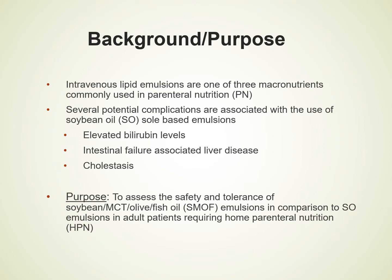There are currently several different FDA-approved formulations for intravenous lipid emulsions available in the United States that differ in the fatty acid content and composition of the emulsion, which can include soybean oil, medium-chain triglycerides, olive oil, and fish oil. Soybean oil-based lipids were the main source of intravenous lipid emulsion until SMOF lipid was approved for use in July of 2016. Potential complications following the use of soybean oil-based emulsions include elevated bilirubin levels, intestinal failure-associated liver disease, and cholestasis. Due to the safety profile of soybean oil-based emulsions, other alternatives have been investigated.